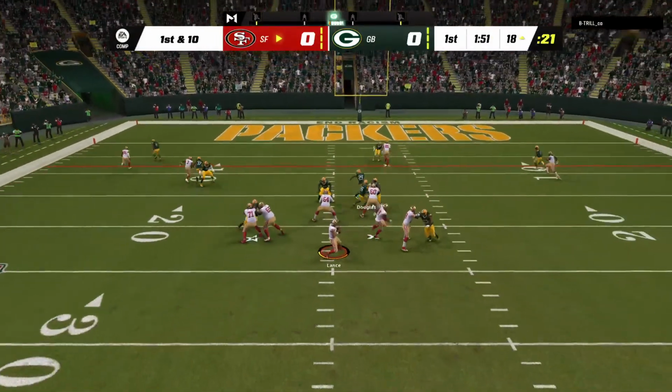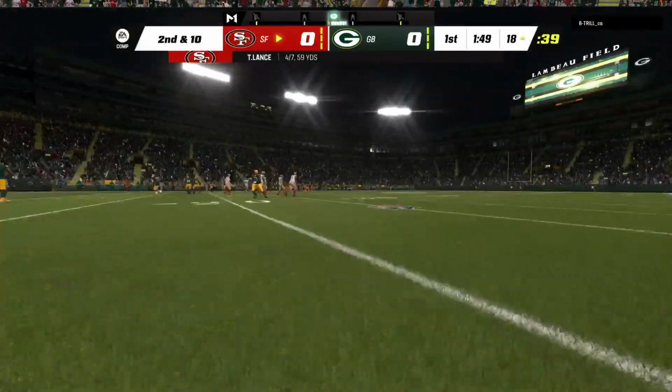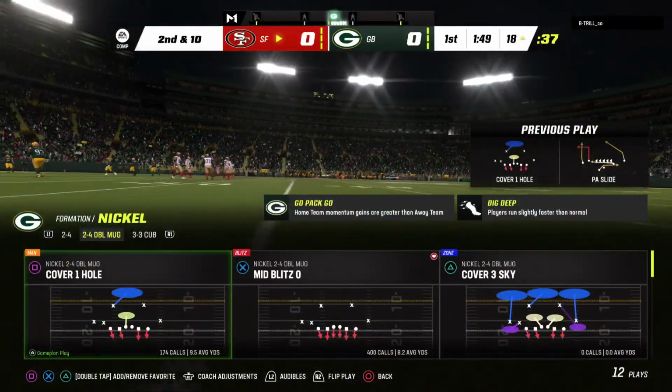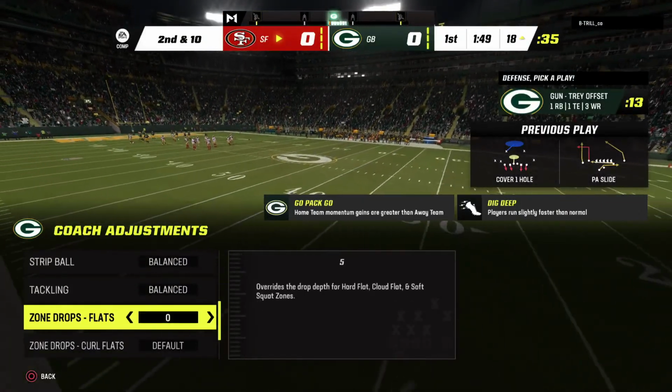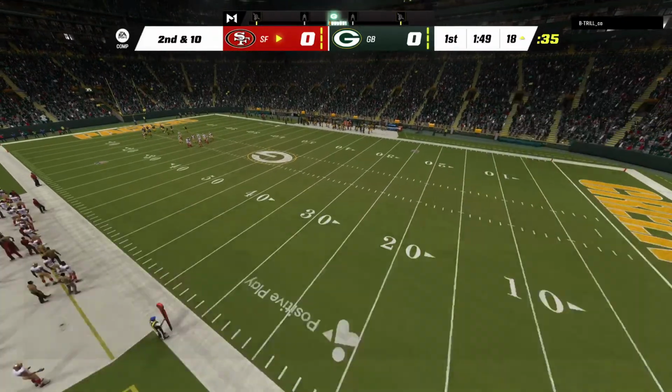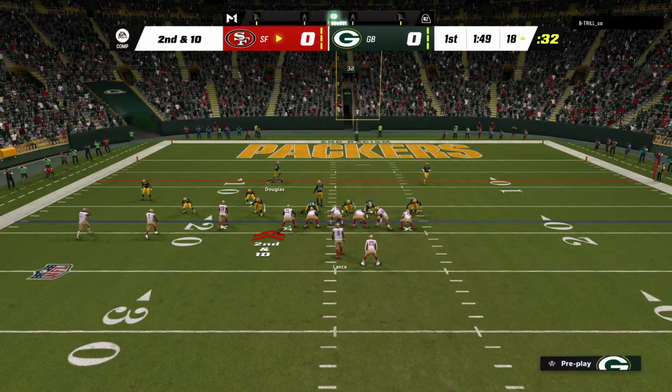From the red zone now, they'll look to throw. And it's incomplete. Well, a defensive coordinator's got to be happy with that result. They took away all options downfield and forced the incompletion. An incomplete pass on first down. That leads to a 2nd and 10.